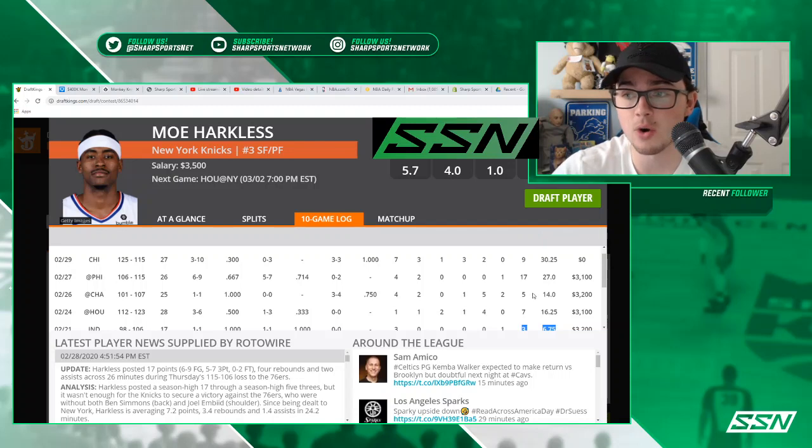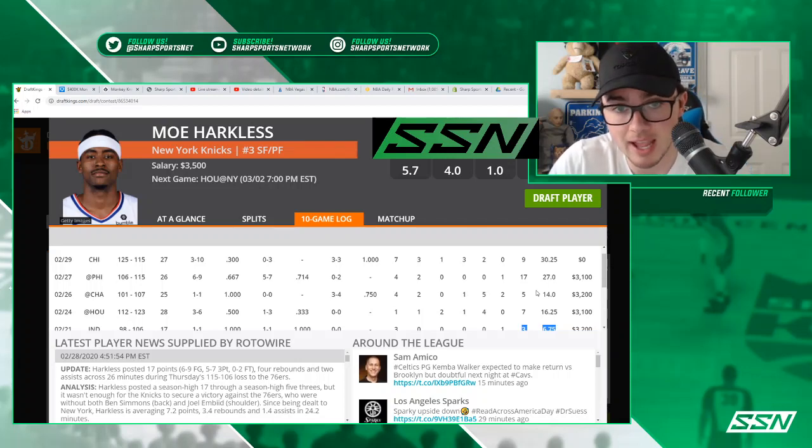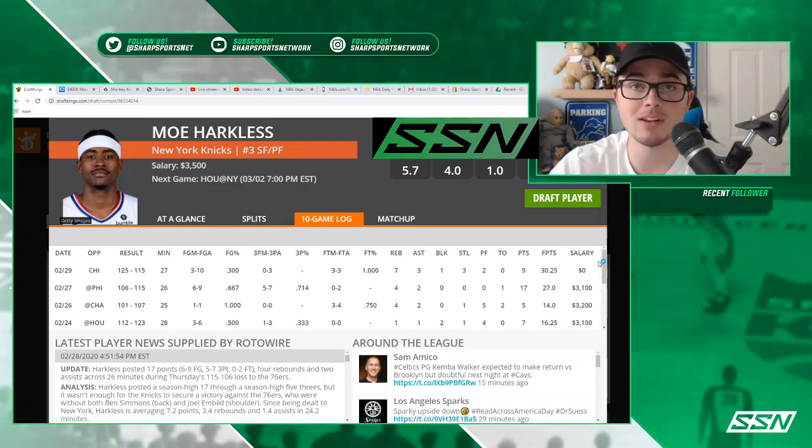The Rockets are currently 3rd in the league in pace, and this is obviously a great pace-up spot for him because of that, but they allow the most fantasy points per game to opposing small forwards in the NBA. There is no reason not to target Mo Harkless here at just 3.5K. All you need is 20 fantasy points out of him. If he gets you 20 fantasy points, that point per dollar value is strong enough as long as you pay up for your studs with the salary that he's saving you and they go off as well. All you need is 20 plus from Mo Harkless today, and I think he gets there easily. I love the matchup for him, and I love the price tag.